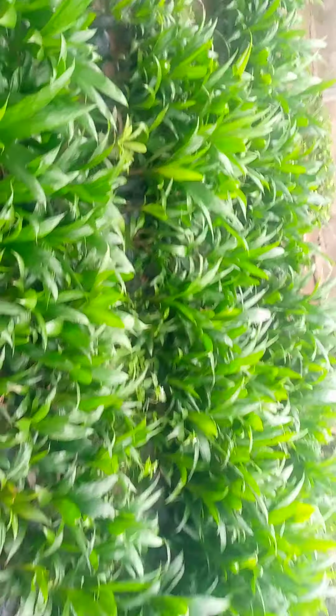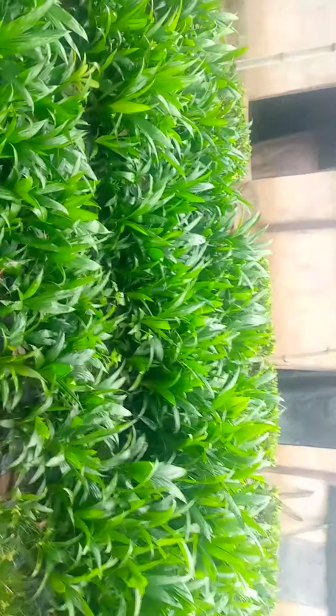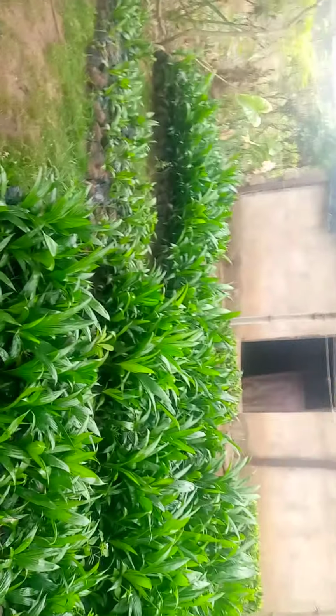So here is my farm now, friends. You can see it. Here we have about 5,000 on the ground, but looking at it as an investment site, here we have around 1.5 here now. So this is just a sample of it. It is ready now to be planted.